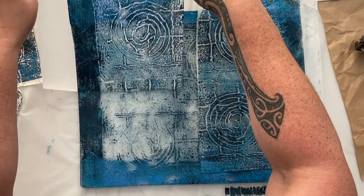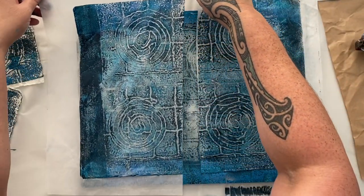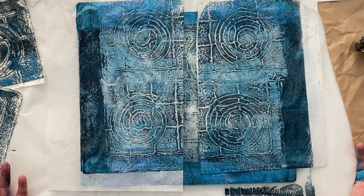That is just beautiful. So that was just putting the textured paper, which I've got no idea what it's called and can't find it for you, straight on the gel plate. I'm putting the print. Oh my gosh, that's amazing. What else can I find?